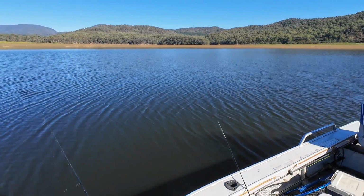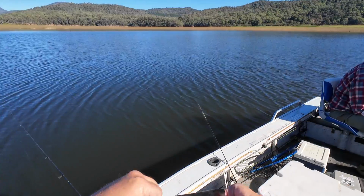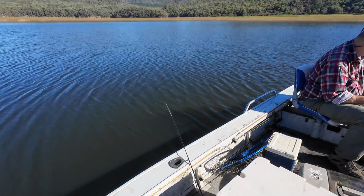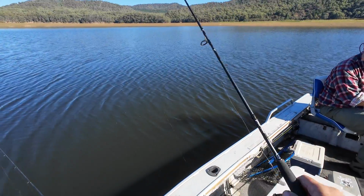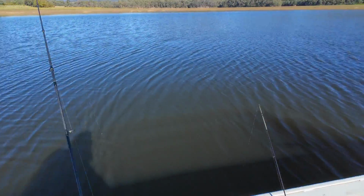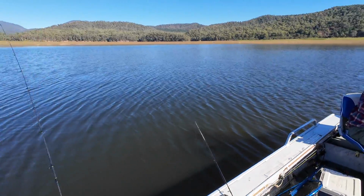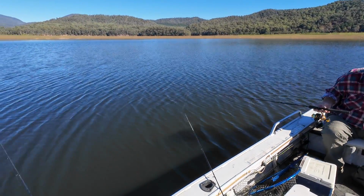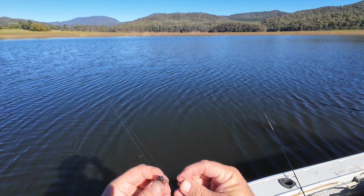I had a bit of luck with a dark soft plastic up here the other day, so I'm going to try something different here. I'm going to use the Strike Tiger Mud Eye in disco colour. And there's a fish on. Oh, he got off. There's a fish on my worms while I'm trying to talk. There's hardly even any worms left.